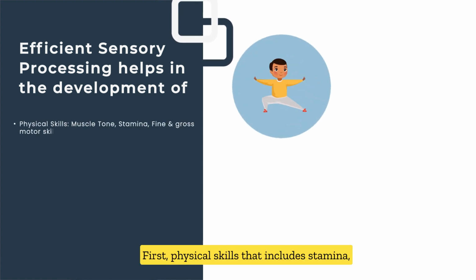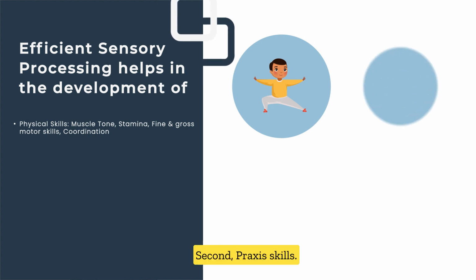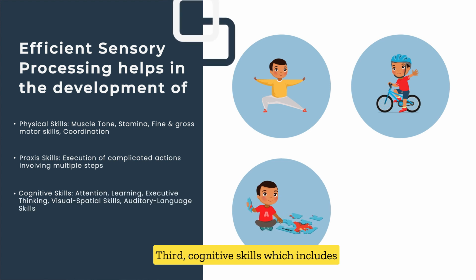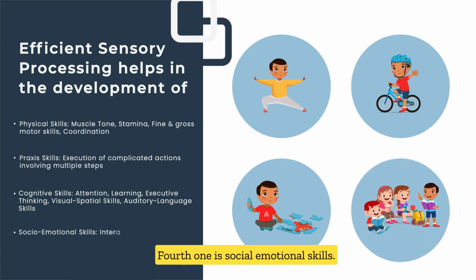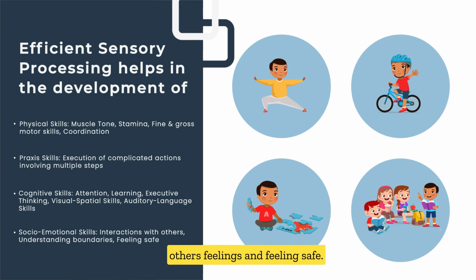First, physical skills. That includes stamina, muscle tone, gross motor and fine motor activities and coordination skills. Second, praxis skills. It is the ability to plan and execute multiple-step activities. Third, cognitive skills, which include attention, creative thinking, learning, visual spatial skills, auditory language skills. Fourth one is social emotional skills, that is understanding boundaries, understanding others' feelings and feeling safe.